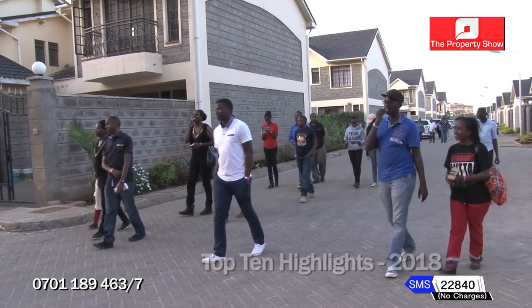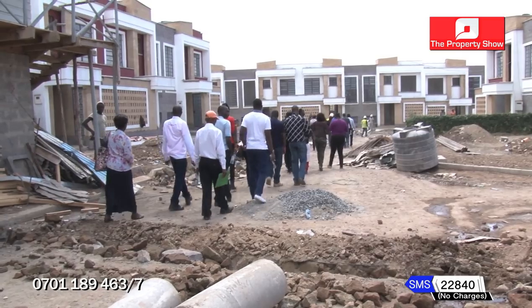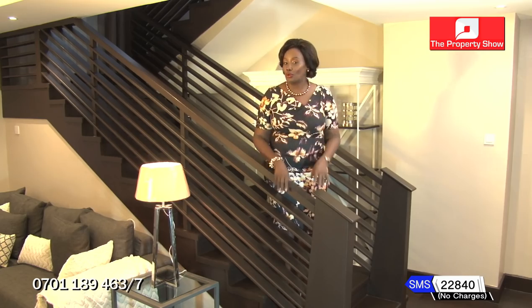Is 2019 the year you'd like to invest in real estate? Let me share some tips to get you started. First, do your research to know what kind of property is in demand. Secondly, it's important to look at property in terms of both its rental return and capital growth. This simply means that the property should accumulate value in the long run.